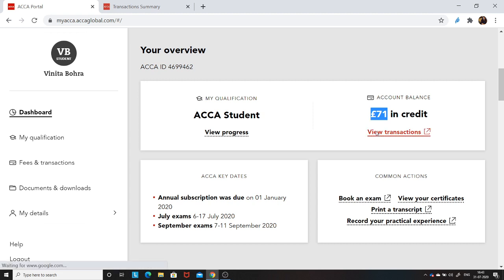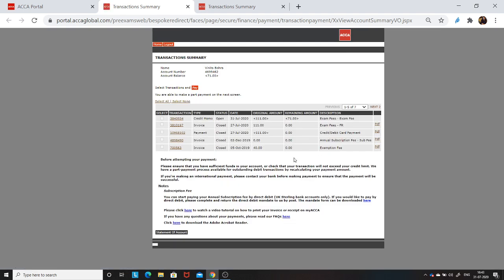So if I just view the transactions, I can see that in the last transaction, that is 5th October 2019, she has had the exemption fee pending because I was the one who booked the exam before the standard entry also for her. So I know that there was a balance of 40 pounds standing in the account, and now when she made a payment of 111 she's just received 71, because that's how the mechanism of ACCA works.